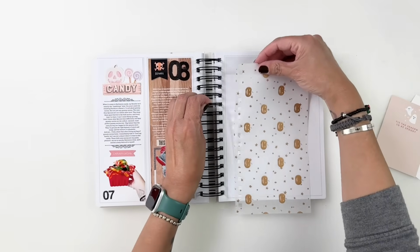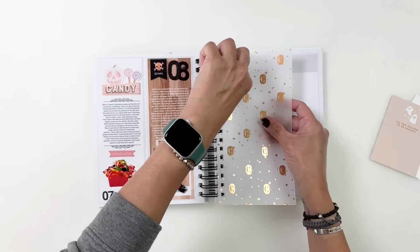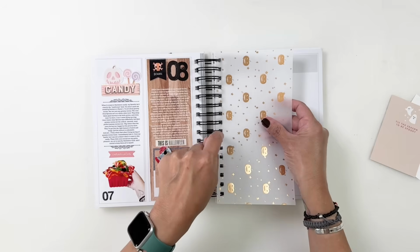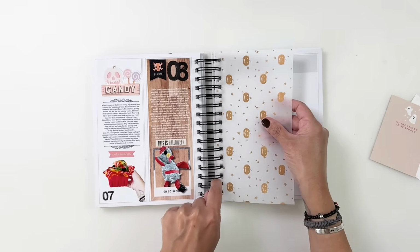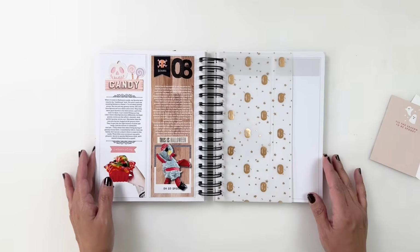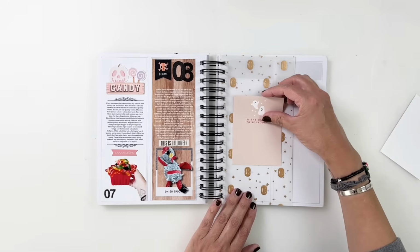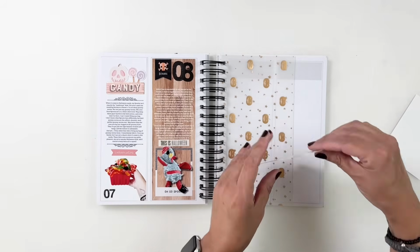Holes are punched, and I just did my little cut through the holes so I can plop it into my spirals easily. And the nice thing is, obviously, this is removable, so you can remove it, add it back in, kind of play with it a little bit. Looking good. Now I'm just going to add my photo and my card.